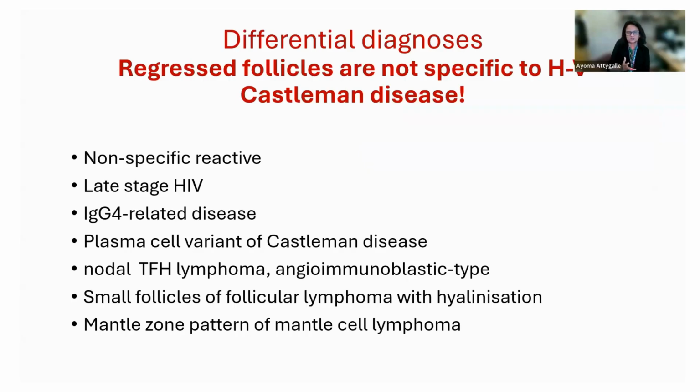So one of the things I've noticed is that sometimes we pathologists tend to say there are Castleman-like features. Now that is not acceptable really. It's either hyaline vascular Castleman disease or it isn't, okay? So when you say Castleman-like features, is it just that these have regressed follicles, you see? You have to say what you mean, because you can confuse the clinician, you see?